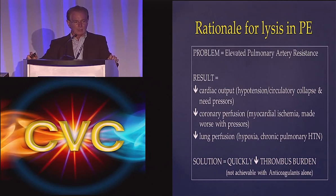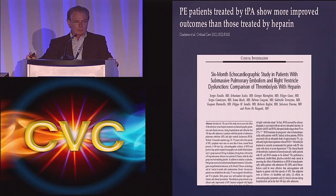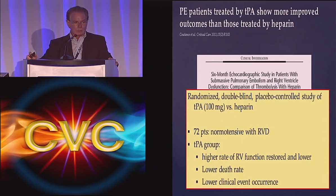Solution: quickly decrease the thrombus burden. And it has been mentioned by Dr. Elder, anticoagulants, as we all know, don't do that. Now, TPA has been shown to be effective. This is systemic. It actually has been demonstrated in some studies, not every one, to have a decreased death rate.